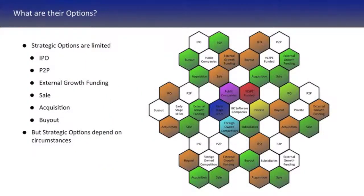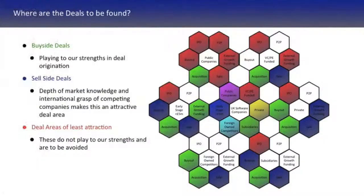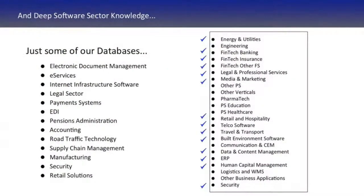We can look at this slide and gauge for the different types of companies what their options might be, and I've color-coded it to make it interesting. I'm sure you can spend some time looking at this. And from the perspective of somebody trying to do a deal, where are the opportunities to be done? And again, I'd be very happy to discuss this slide in detail with you.